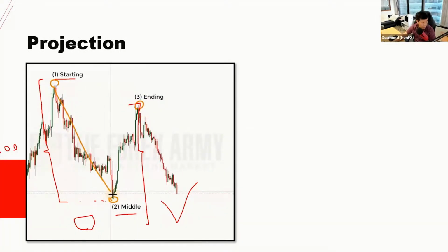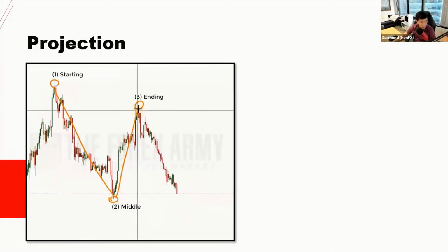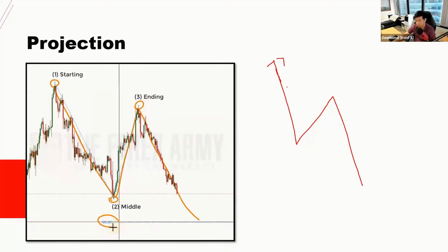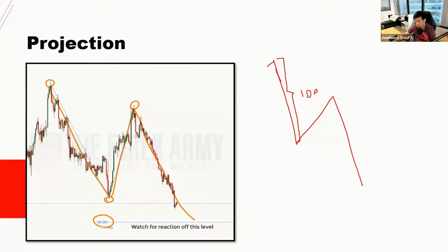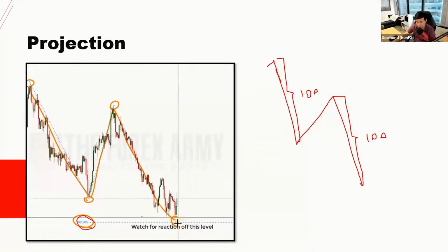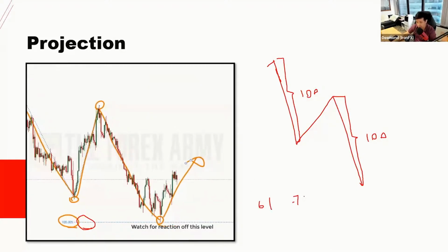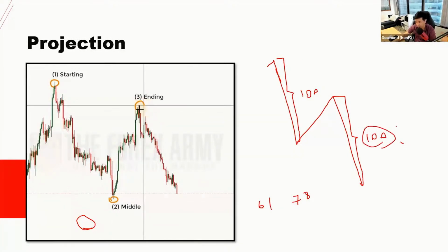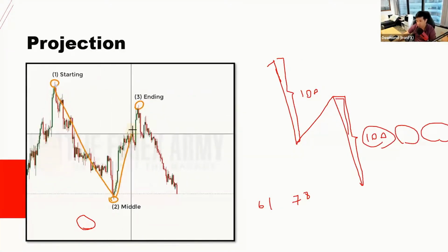I'm going to erase it over here, and I'm going to draw it again for you. Very simply, Fibonacci projection means that if you have a movement like this, you're taking this movement. It could be 100 pips, and you're projecting it over here, maybe another 100 pips. This is what I mean by a 100% Fibonacci projection. So we have stuff like the 100%, we have the 61% projection, we got the 78% projection. All of it basically means that you're taking the distance and multiplying it by 61, 78, or 100, when you're forecasting when the reversal is going to happen. That is the meaning of Fibonacci projection.